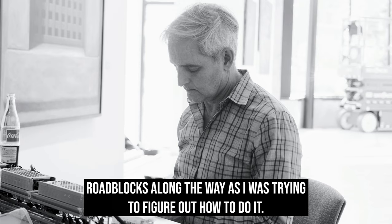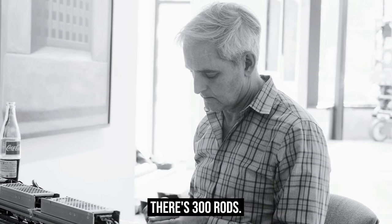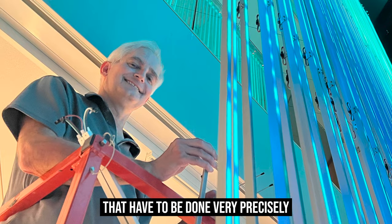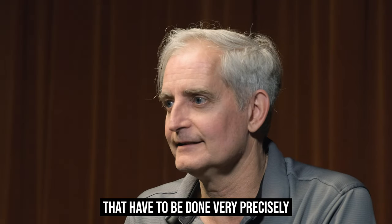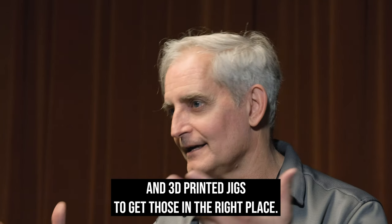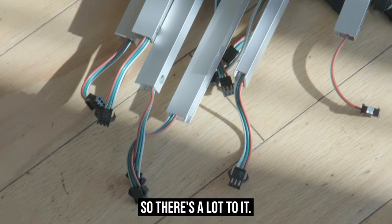There were definitely technical roadblocks along the way as I was trying to figure out how to do it. There's 300 rods. Each one has a bunch of drill points that have to be done very precisely. And there's 3D printed jigs to get those in the right place. And then there's all the electronics and programming. So there's a lot to it.